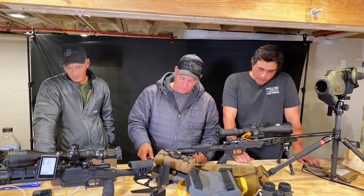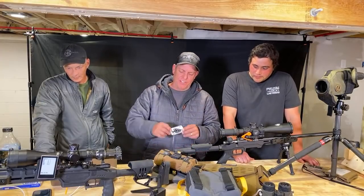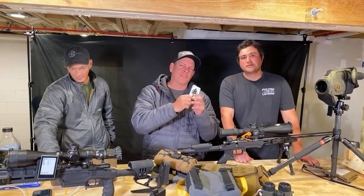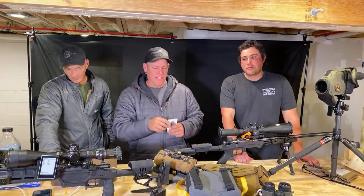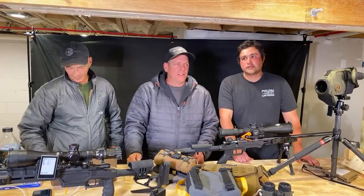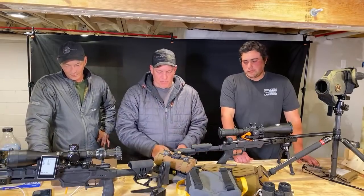Placed very well. So if you guys weren't there or not familiar, these cards here, it was one of these for every shooter competing. And they were at 104 point something yards. 104.6. So it wasn't straight at 100.